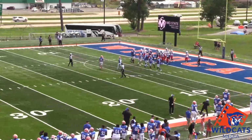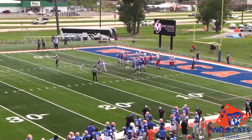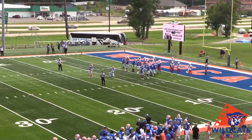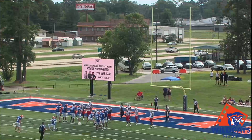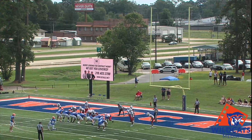You can definitely tell the Wildcats wanted to come out with pace. They wanted to set the tone immediately from the beginning. And as we've seen from the Wildcats, A, it's really hard to win here in Pineville if you're an opposing team. And B, the Wildcats like to play from ahead.